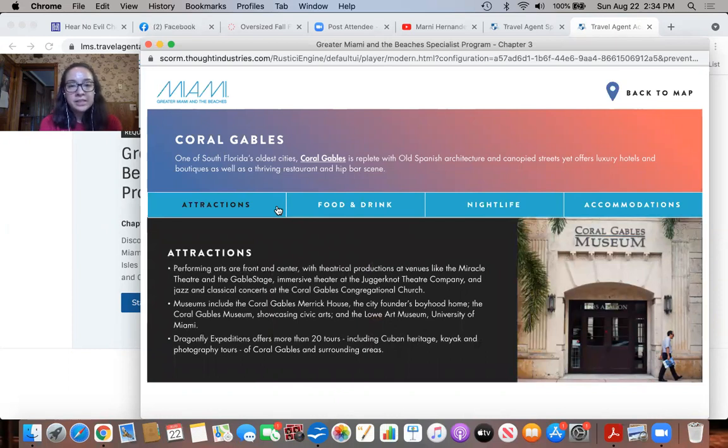Performing arts are front and center, with theatrical productions at venues like the Miracle Theater and the Gable Stage, immersive theater at the Juggernaut Theater Company, and jazz and classical concerts at the Coral Gables Congregational Church. Museums include the Coral Gables Merrick House, the city founder's boyhood home, the Coral Gables Museum, showcasing civic arts, and the Lowe Art Museum, University of Miami.